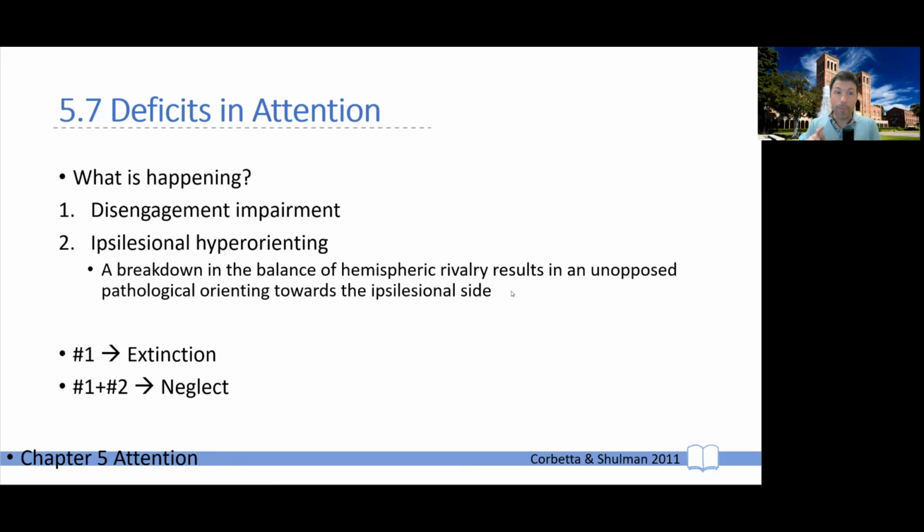On the other hand, if you have both 1 and 2, then you probably have neglect. And see, the reason is this. You can think of neglect as a pathological bias towards orienting to the right side, to the ipsilesional side. So first of all, the patient lives in a constant pathological shift towards the right. On top of that, as soon as anything enters the right side, they latch on, they are unable to pull away because of the disengagement impairment, and that keeps them completely focused exclusively on the right side of everything, be it an actual object out there or a mental image. So the idea is that these two cognitive deficits can explain extinction and neglect.